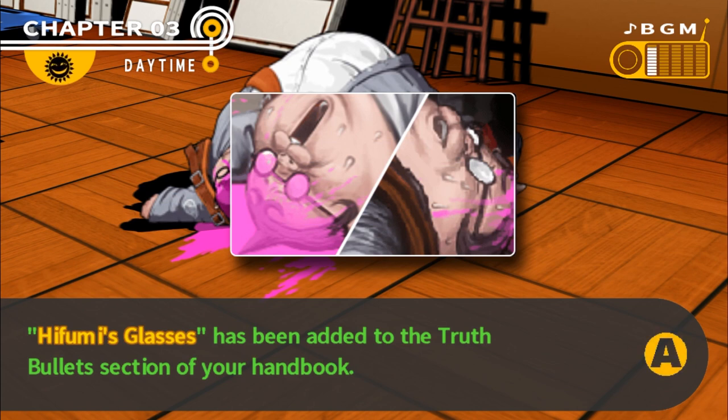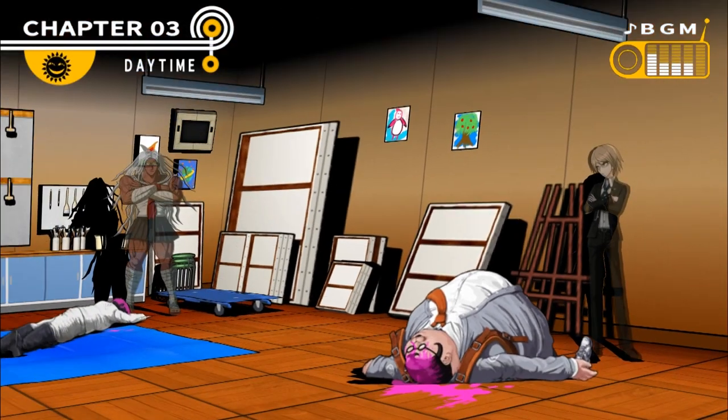Current theory. Hifumi wasn't dead originally. Hifumi was in on it. Hifumi pretended to be attacked and then got murdered after he got here. After he was here already. He wasn't dragged up the stairs, he walked up the stairs. Current theory, who knows? Okay.